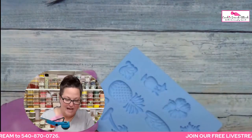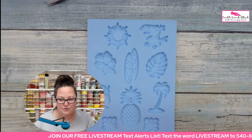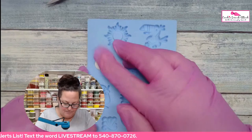You can use that as the spout for the water coming out on a whale cookie or something like that. And they have it going both directions, so you can also use it for finish work, like on a little gingerbread house or something. But I wanted you to see this mold, because it's out right now.